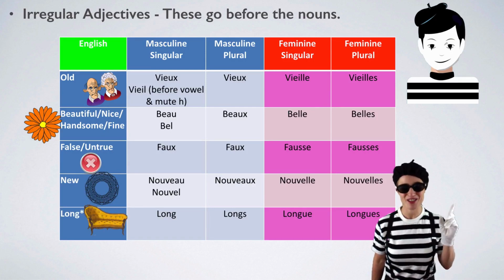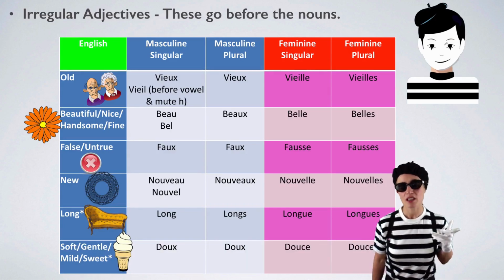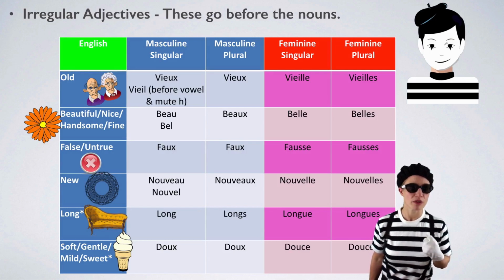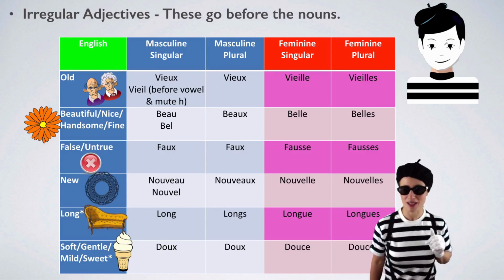Nouveau, nouvel, nouvelle. Long, it's got a little asterisk there because actually this can go before or after. Long and longue. Soft, gentle, mild, sweet. Doux and douce. If you want to say my sweet Monique, it would go before, but if something is sweet, it goes after.